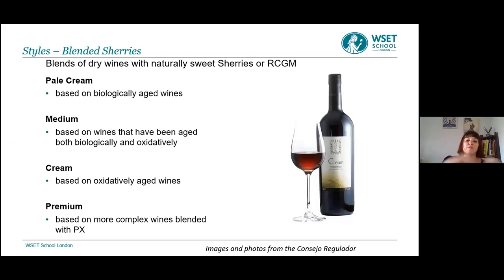So pale cream was invented for the UK market. It's a relatively recent invention, actually. And that's based on our biologically aged wine. So you're using something like a Fino, one that probably hasn't been in the Solera system for too long, and then you're adding grape must to it. You're never going to add Pedro Ximenez to a pale cream because it's pale. So it always is going to look like a white wine, but it's going to be a sweetened Fino, basically.